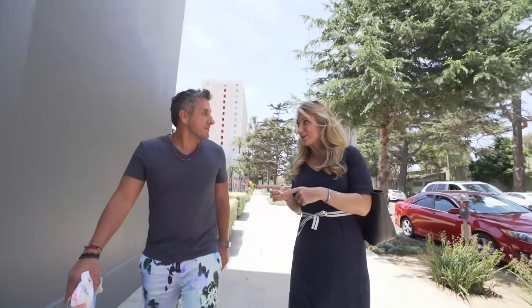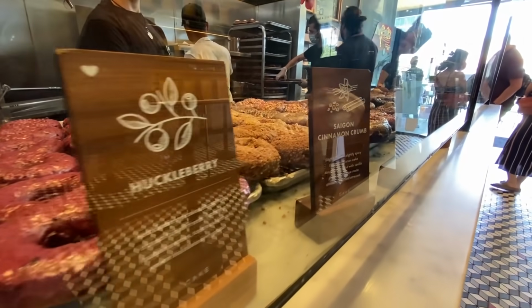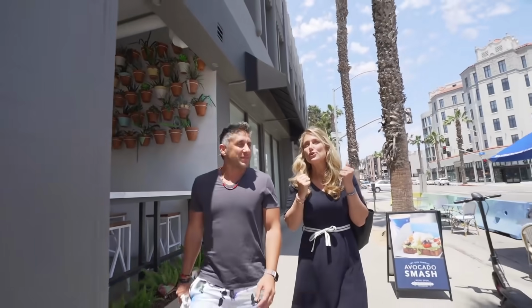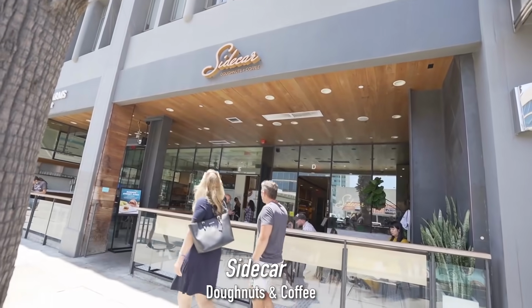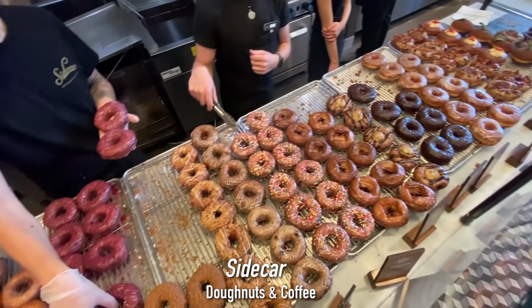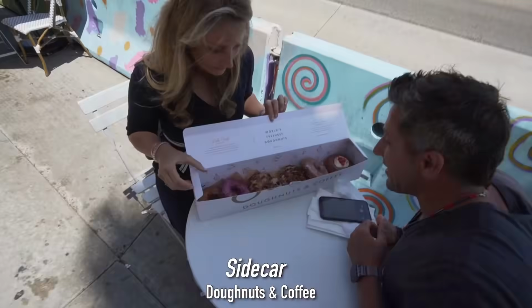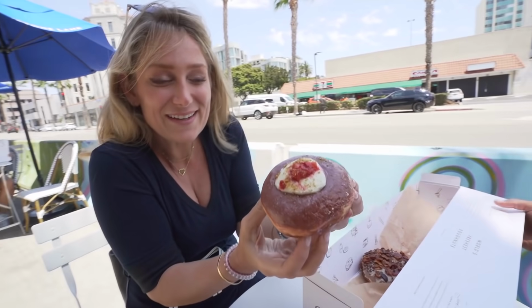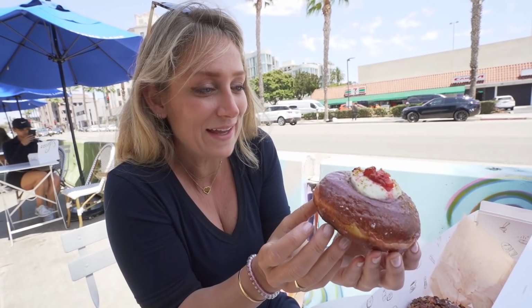So when you're in Santa Monica, you have to have donuts, but not just any donuts, Sidecar Donuts. Are you ready? I love donuts. Who could say no to donuts? Well, very clearly we can't, because you're about to walk me right into it. Look at this. This is insanity. I don't even know where to begin.